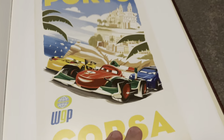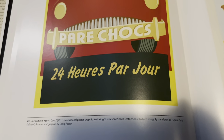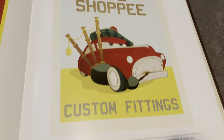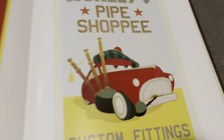And another Porta Corsa. So many Porta Corsa posters. You've got spare parts delivery, 24 hours a day. A pipe shop, custom fittings for Ackley's. This is Ackley's Pipe Shop. Car bagpipes, pretty sweet.